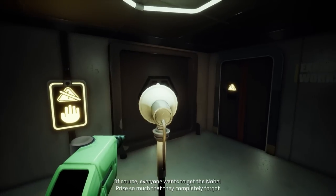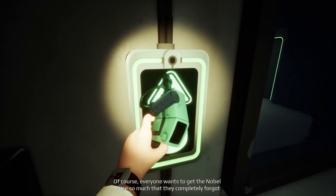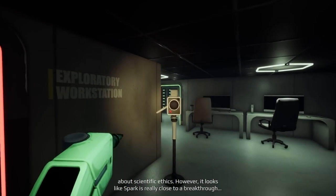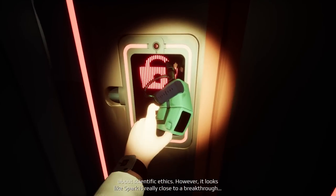Of course, everyone wants to get the Nobel Prize so much that they completely forgot about scientific ethics. However, it looks like Spark is really close to a breakthrough.